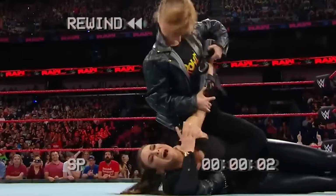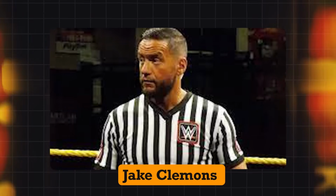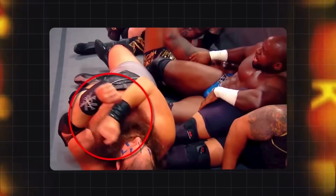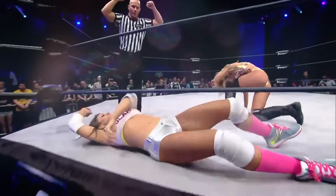WWE realized that using the X for fake injuries could cause some confusion, and they've pretty much phased it out for storylines. Jake Clemens, a former NXT referee, even mentioned that during his time in WWE, he was never taught to use the X for anything other than a legit injury. So it looks like WWE has put the toothpaste back in the tube on that one.